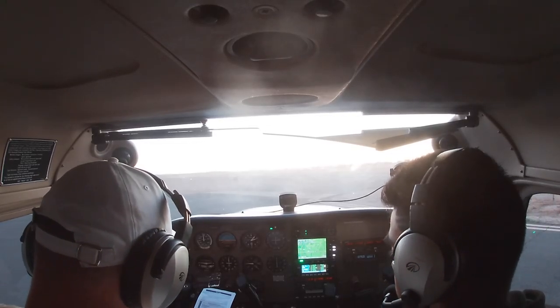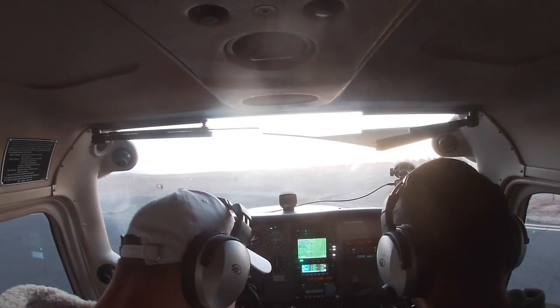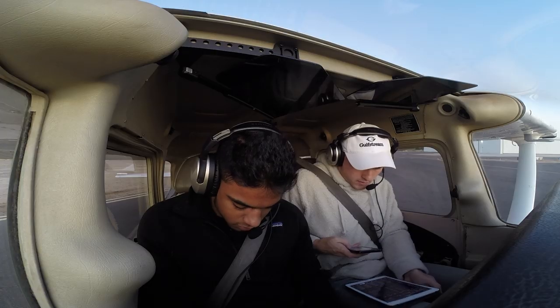Landing light and strobe light will come on the runway as we're cleared for takeoff. Transponder is altitude 0763. Check. Looks good to me, man. For takeoff, checklist is complete.